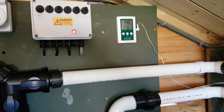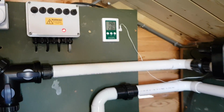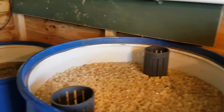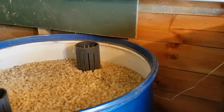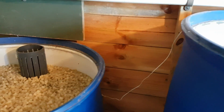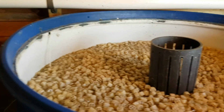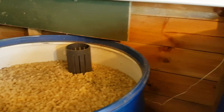14, it is 14 degrees. So we're 14 degrees in the pond. So if it keeps like this, we're still getting 1 or 2 frosty nights. That's why I've left the covers on the pond. But if it keeps like this, the covers will be coming off the pond very soon.